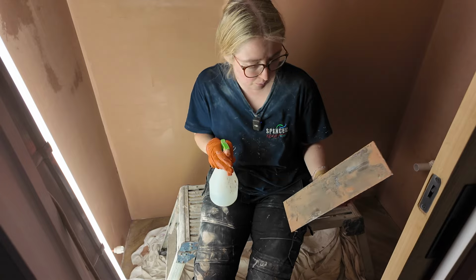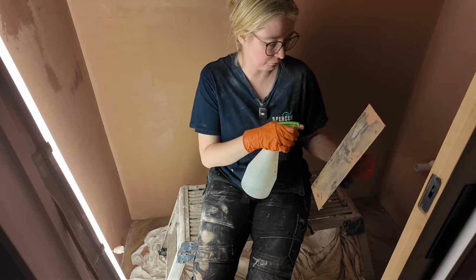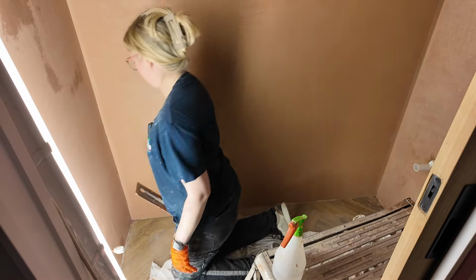For polishing, don't really wet the tools, but make sure you clean them. So I need to clean this, and then we'll go in with the first trowel down. So let's see if we can see anything.